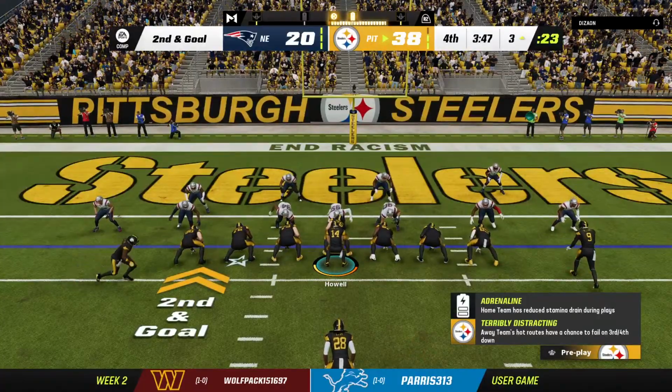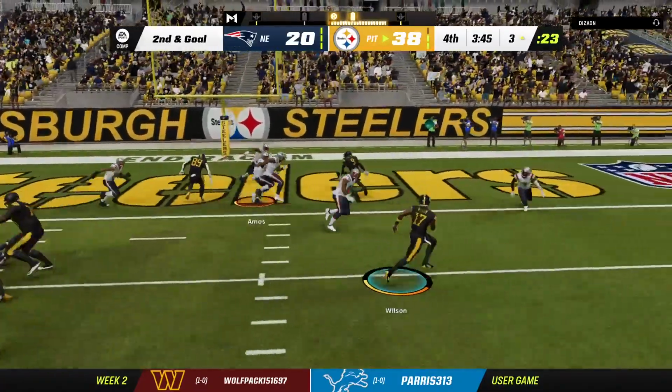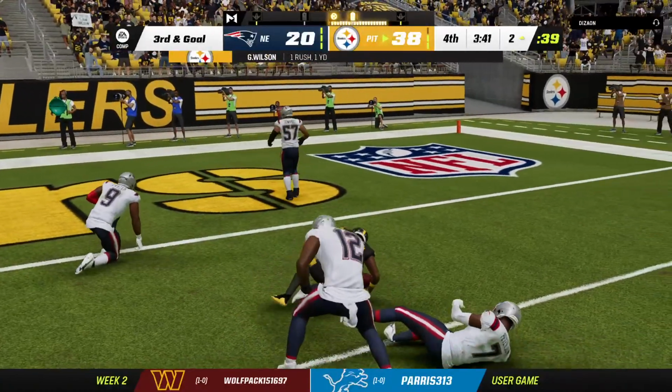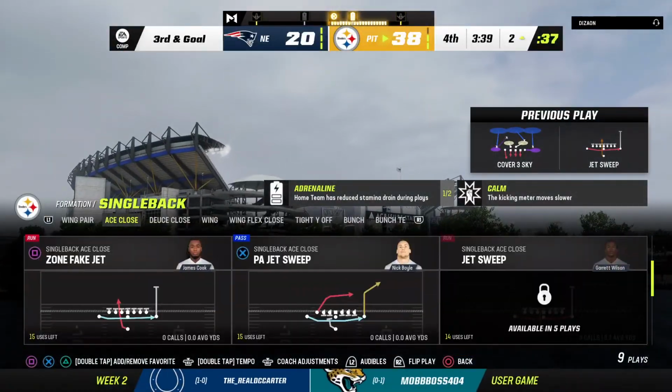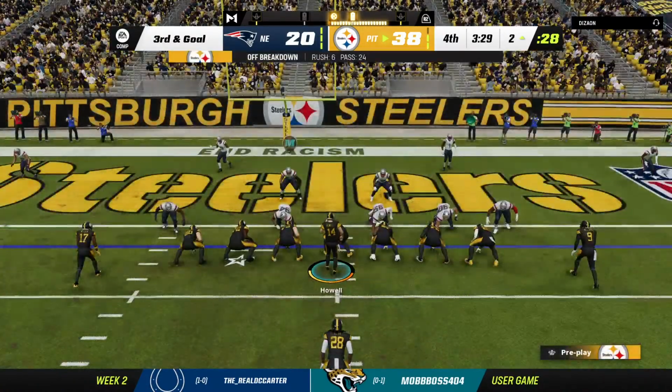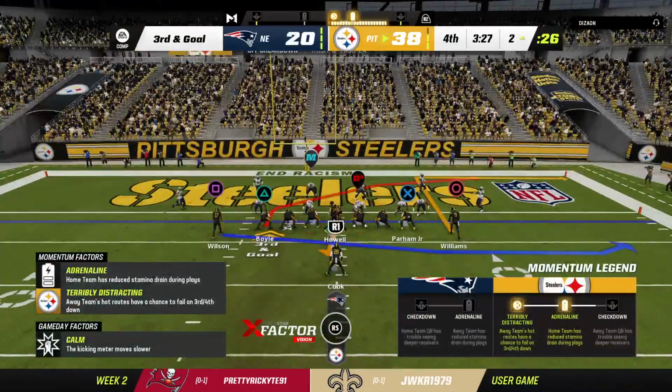Bringing up 2nd down and a bit farther. This is Wilson on the jet sweep. And he'll get him a bit closer as he's down to the 2-yard line. The 2nd down play not much better than the first, just a gain of 1 there. The line of scrimmage is the 2 here on 3rd and goal.